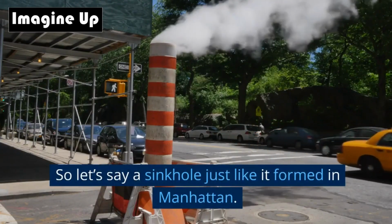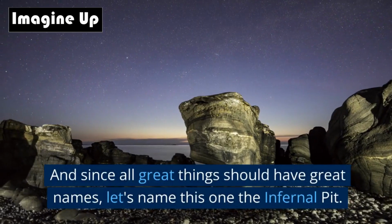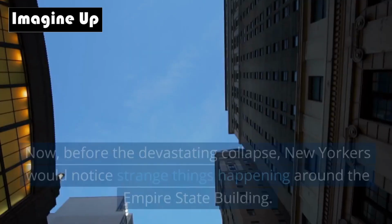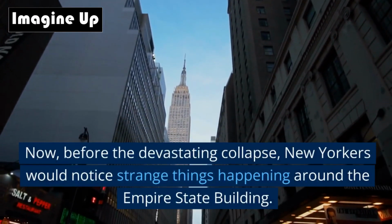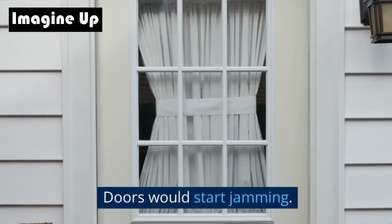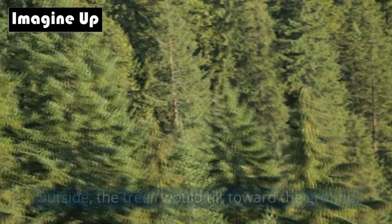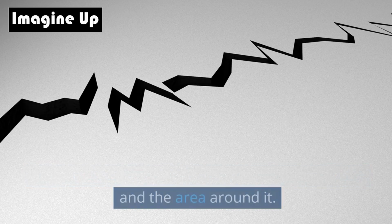So let's say a sinkhole just like it formed in Manhattan. And since all great things should have great names, let's name this one the Infernal Pit. Now, before the devastating collapse, New Yorkers would notice strange things happening around the Empire State Building. Doors would start jamming. Outside, the trees would tilt toward the ground. Fresh cracks would spread on the building's base and the area around it.